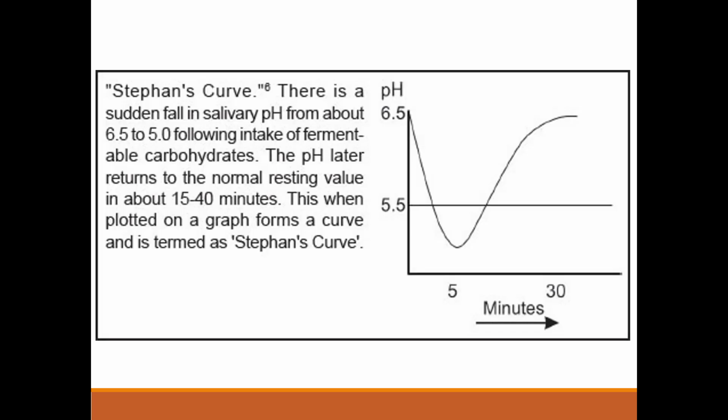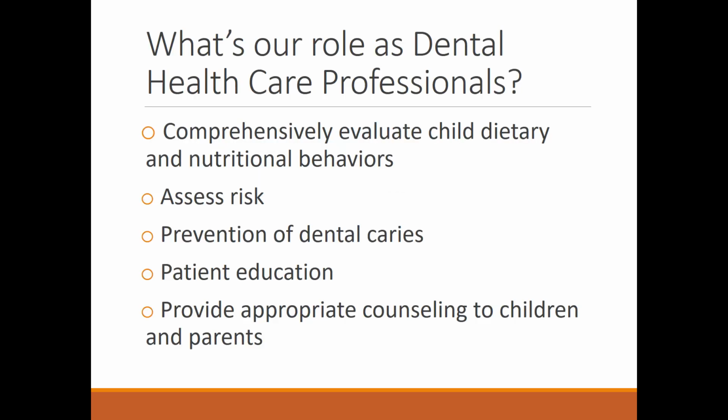So this graph right here will show us the normal pH in the mouth, and then it shows on one side the pH dipping down, and then the time. So it shows if you were to eat and your saliva pH is normal at a 6.5 and you introduce a fermentable carbohydrate, you see that this pH has this huge dip dependent on what you're eating, and how long it takes for it to climb back up to a normal level. That frequency of snacking continues the dip, so you're going back down to an acidic level before your pH has been able to come back to that 6.5 or above.